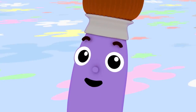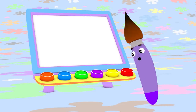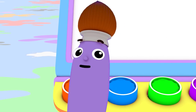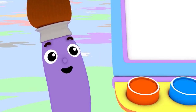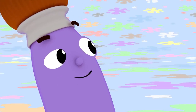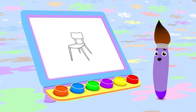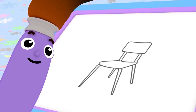A favorite? I don't have just one favorite color. I love them all. I choose colors by what I feel like painting that day. What do you want to paint today? Today, I feel like painting a chair. What color should I use to paint a chair?